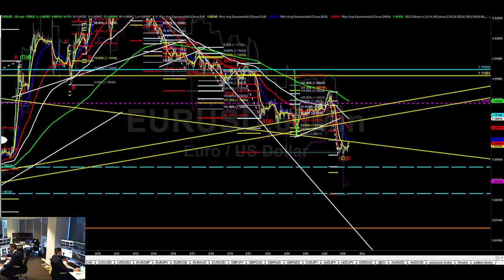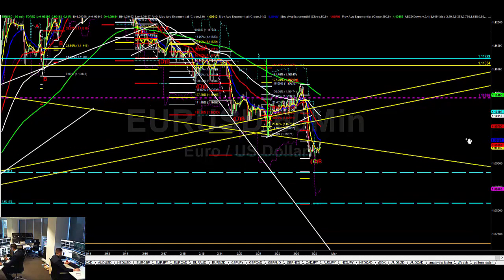So I'm just going to start with euro dollar as I usually do. Again, we closed very bearishly on Friday. We had a really good sell-off down from the highs of sort of 110.70 down to where we closed at 109.20, which was my D down here, as you can see on this hourly time frame.